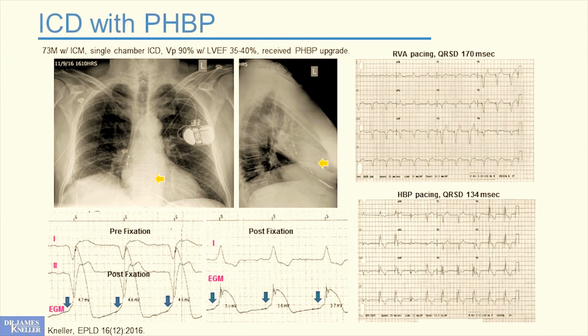If you have a defibrillator and someone just needs a lot of ventricular pacing, there's no reason not to pace them from that His bundle position. It's exactly what we did with the pacemakers. We can put in the His bundle lead, incorporate it into the ICD system, and those individuals can benefit.